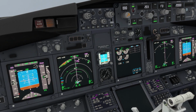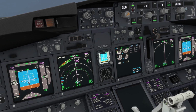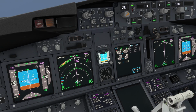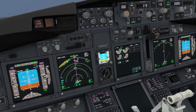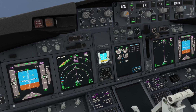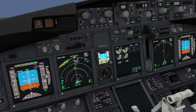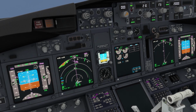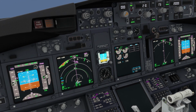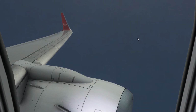So I'm gonna set clean speed, reduce the pitch, start accelerating. Remember that during climb, the climb thrust is fixed. Now we are starting to accelerate, flaps 1. Okay, flap 1, green light, and now that we pass this back here, flap 1, go flaps up. Flaps up, flaps are turning up, slats are also retracting.